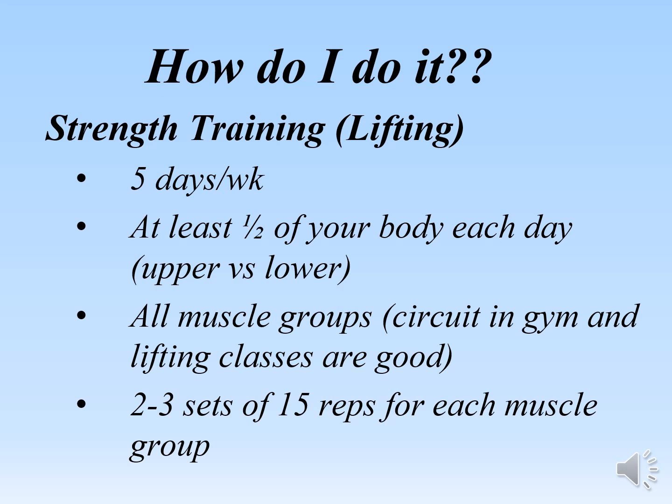Let's talk for a minute about strength training, which is weightlifting. This needs to happen 5 days per week, and you need to do weightlifting on every muscle group in your body for at least half of your body each day. So a lot of patients will do every muscle group in their upper body on one day and every muscle group in their lower body on the next day, and alternate back and forth. That way you're giving half of your body a rest on any given day.